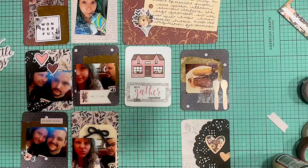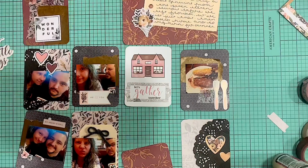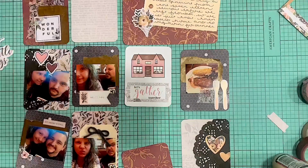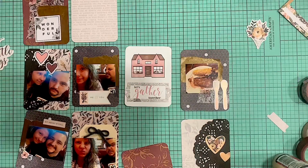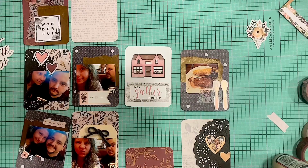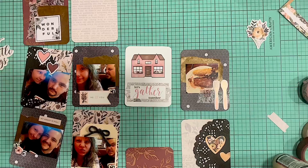This is another reason why I do like playing with the collection itself, because the collection itself on the app, I like being able to play with it and shuffle it in a digital format. It can sometimes be a little bit easier than doing it physically, because obviously I cut down a lot of paper. I'm not typically using the Project Life kits themselves, even though I have a ton of them.